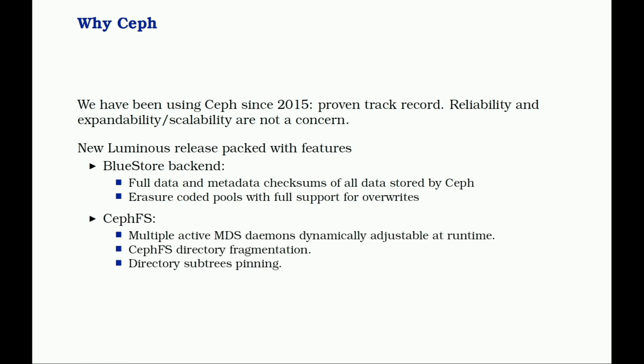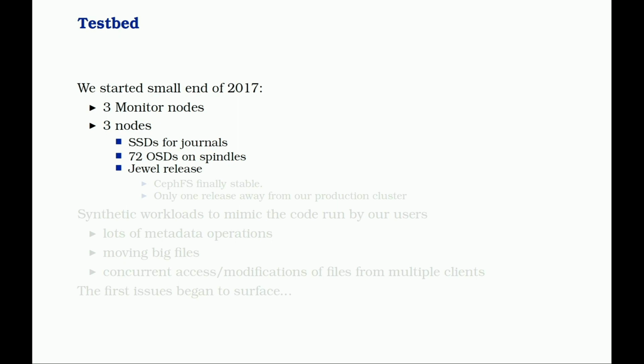Regarding CephFS in more detail, we saw that some of the features were very enticing, like the multiple active MDS support, the fragmentation of directories, and the ability to pin specific directories to specific MDSs. So we started at the end of 2017 with a small testbed. We used the nodes that we were using at the time for our main OpenStack cluster. Those are basic regular nodes with SSDs for journals, for a total of 72 SSDs running on spindles. And we started from a dual release. The reason for that is that CephFS was deemed finally stable in that release, and it was only one release away from our production cluster, which at the time was running Hammer.